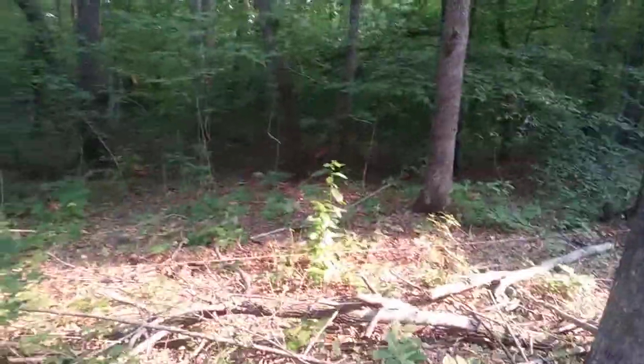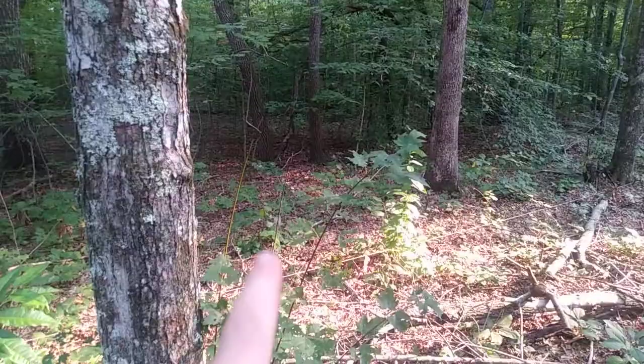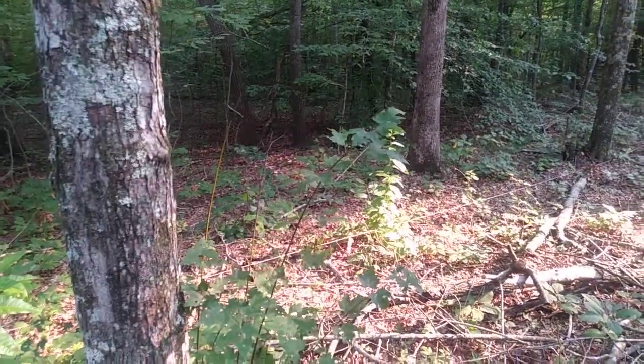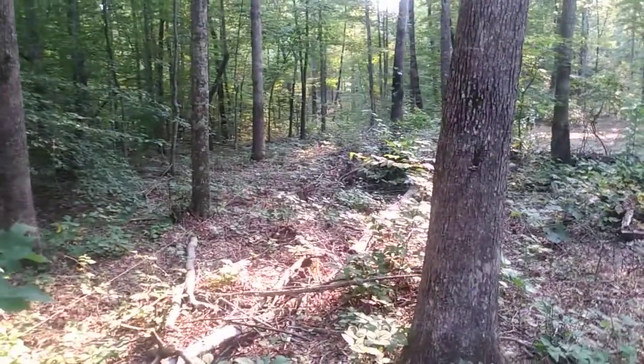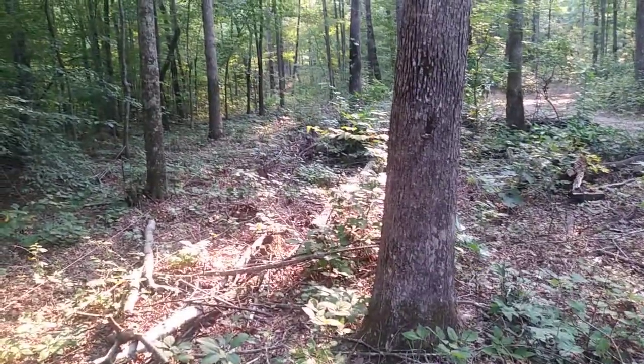So I'm going to walk around this big spider web instead of getting it in my face. No, I got one anyway. Anyway, you can see where the deer are eating off the maple sprouts. Deer love a chainsaw. Deer love sunlight. Damn it. Never mind.